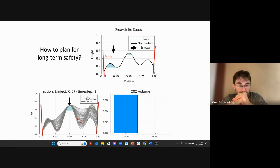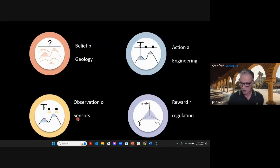In the next slides, I'd like to think not so much about the algorithms, because I think it's very important to think about the formulation of this problem, and then think about the algorithms that solve this formulation. If you think about this problem, there are four major components that are distinct.